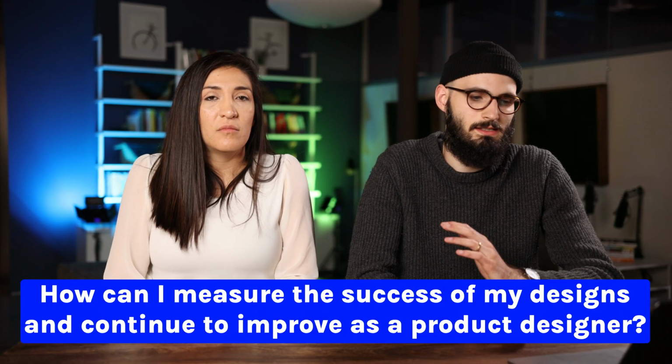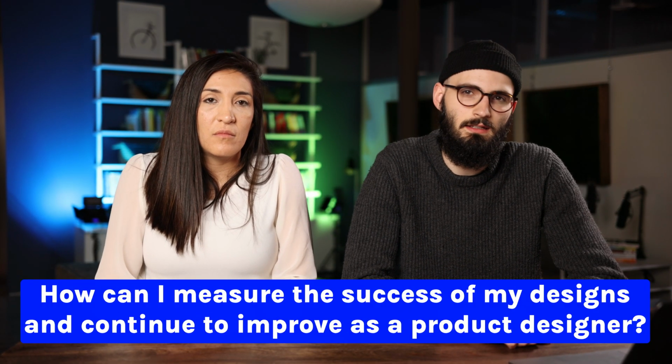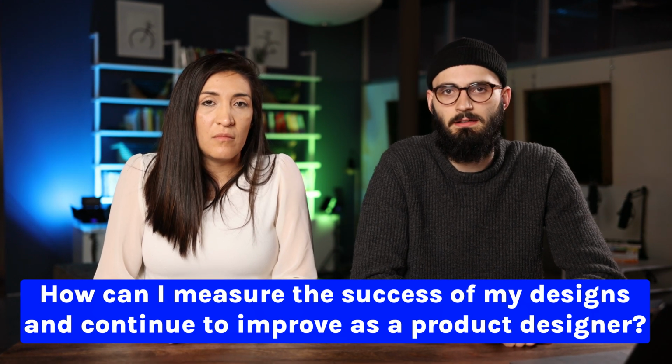The next question is, how can I measure the success of my designs and continue to improve as a product designer? On that one, it's hard to measure those things. We struggle as designers to measure and validate that stuff sometimes because it can be difficult. But I think one of the crucial things that we always go back to is the user. That's so important in all of product design. And ultimately, understanding the success of a design comes through user testing. Understanding what a user needs is really important.